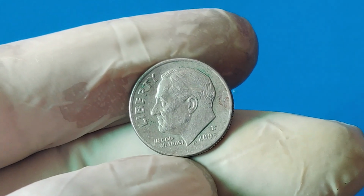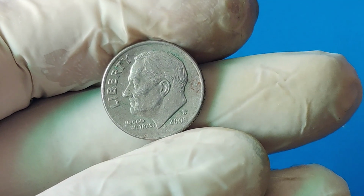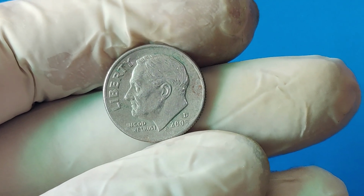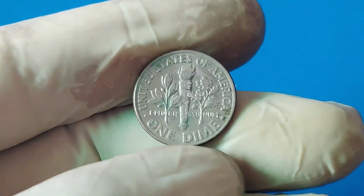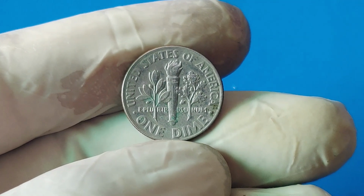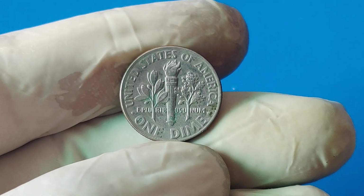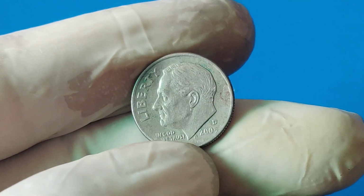Now, let's talk about why this coin is worth an astonishing $18,000. The value of error coins is determined by a few factors: rarity, demand, and condition. The wrong planchet error is exceedingly rare, especially when it involves modern coins like those from 2015. Only a handful of such coins have ever been discovered, which significantly increases their value.